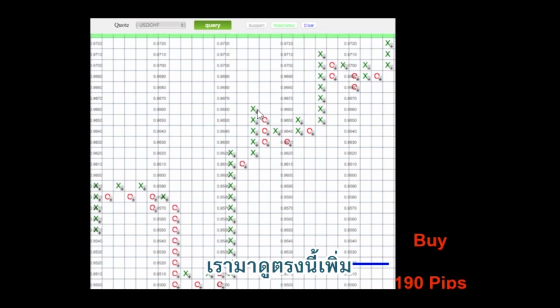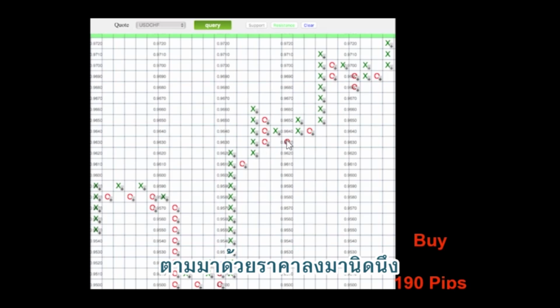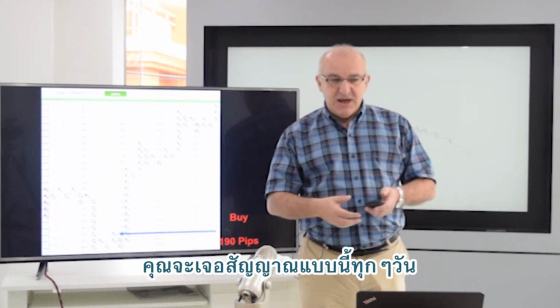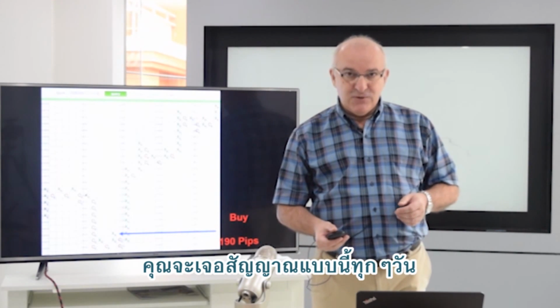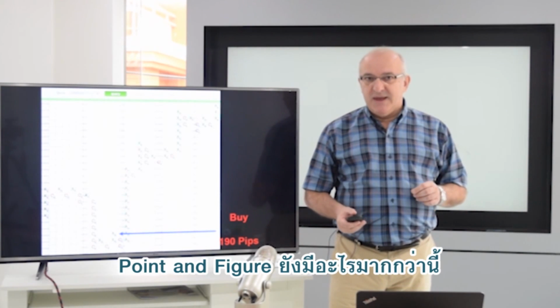And if we look carefully, we can see a little triangle formed. And at the end of that little triangle, we had a bottom, another buy signal, and then we had another 70 pips. These are huge signals, and you're seeing them every single day in point and figure. But point and figure does much more than that.